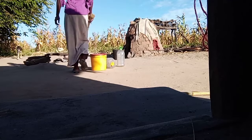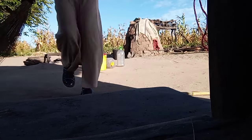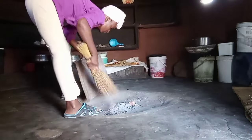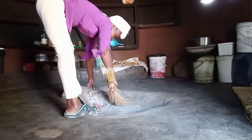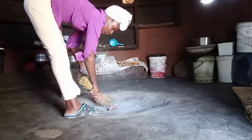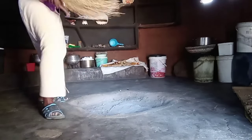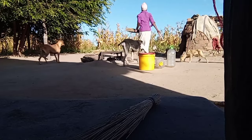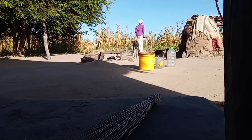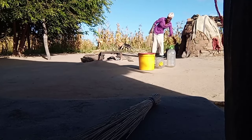Now I'm going to look for a dustpan. Yes, for a dustpan. Yes, there I have my dustpan. Oh, now I dropped something. Okay, now I'm going to throw it in our trash bin. Yes, that's where we put our trash and then we burn. We burn them when they are many.